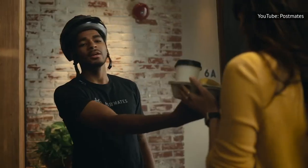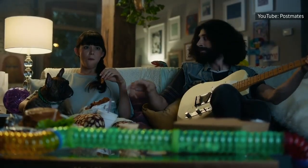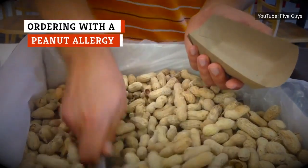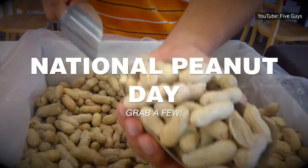You can now order Five Guys through a variety of apps, including Postmates and Grubhub. Just place your order through the app and wait for your order to arrive at your door, if you're within a location's delivery area. If you suffer from an allergy to peanuts, you may want to avoid eating at Five Guys, a restaurant very closely associated with that sometimes dangerous food.